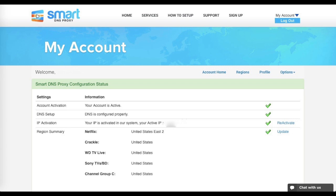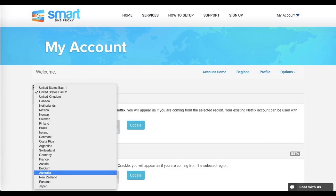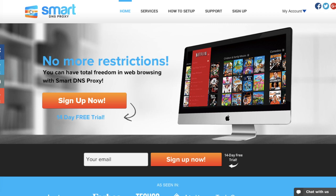If you're wanting to set your region to somewhere other than the United States, which is the default, click where it says Update next to the tick beside region. You'll end up on this page. Click on the pull down, select your country, click Update, done. Now that wasn't so difficult, was it?